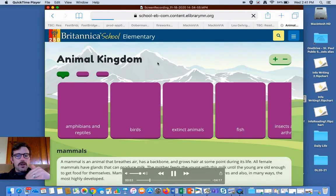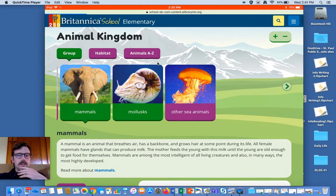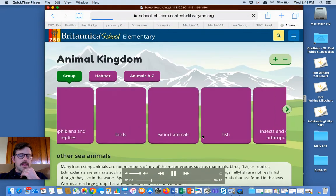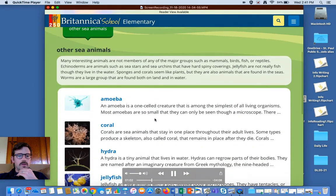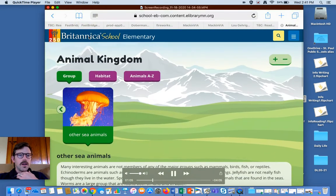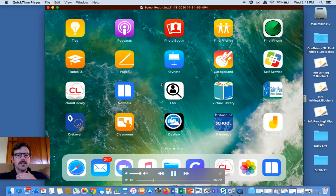If you go down, you can go into the actual animal portion. So you can look at some animals. I'm looking at other sea animals, and then you can scroll, and there's a whole list of different animals that you can go through. So this is Britannica School Elementary, and elementary goes into sixth grade. So that's why I use the elementary.